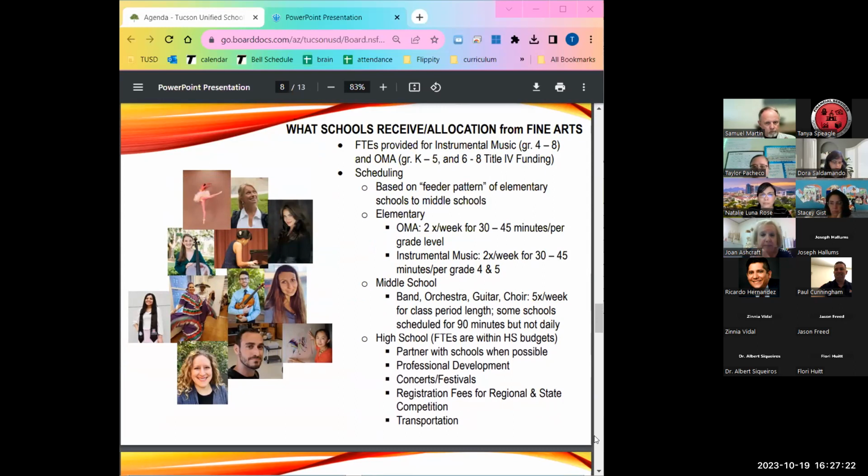Then you'll see we are responsible for scheduling. It's based on the feeder pattern. Generally, we try to do that. And then you'll see in the elementary how many times a week the OMA people teach. And in middle school, you'll see that we fund the band and orchestra. Sometimes our orchestra people also teach guitar. Some of them teach choir to fill in their schedules. And they do those classes 5 times a week. Some of our middle school people also are itinerant because they teach in the feeder elementary schools.